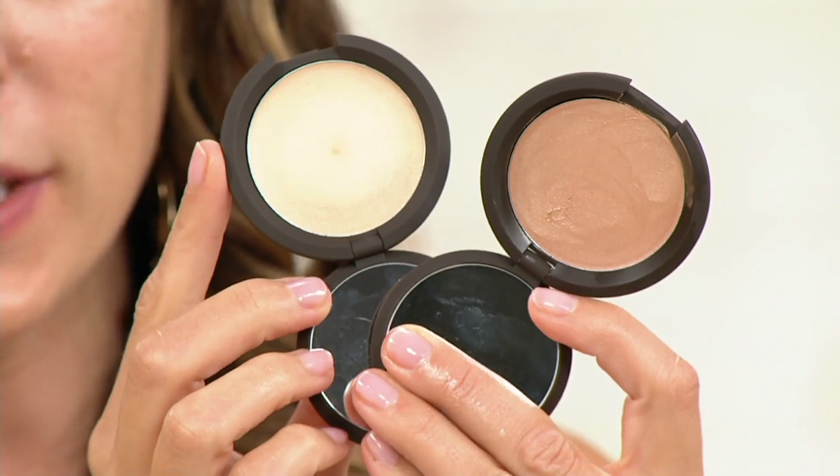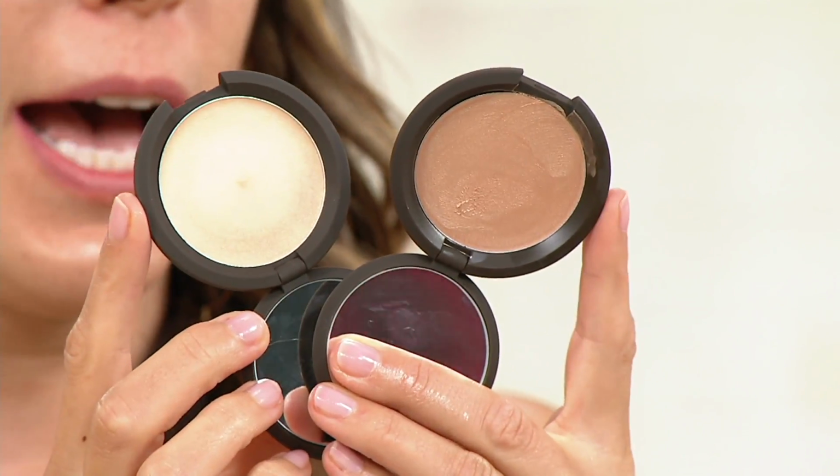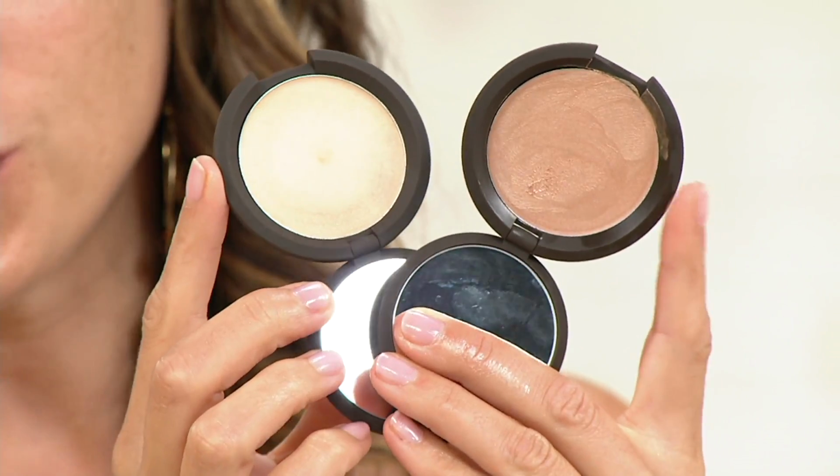Got it. All right, so here is the deal, beauties. This is the first time you're seeing it here at Beauty IQ, so a great opportunity to go ahead and pick this up today. Two shades to choose from. So you have the Moonstone here. This would be for our deeper complexions. And then you have Opal here, which is the one that I used.